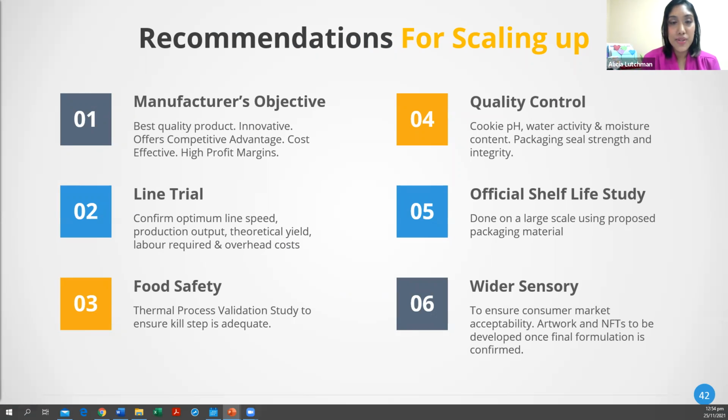So next steps or recommendations for scaling up would be to ensure that it is profitable by doing a further study in terms of the costing. So the costing I would have done would not have included overhead costs such as labor, etc., to run on the line. Actually doing a line trial. So the line trial will help confirm those costs for us, which is the labor required, the overhead, the line speed, and the product output.